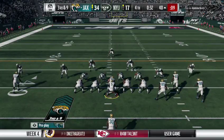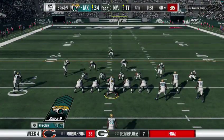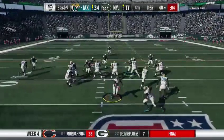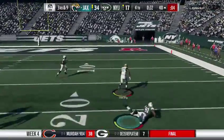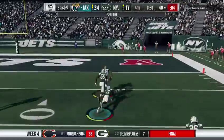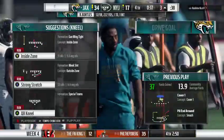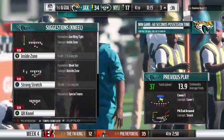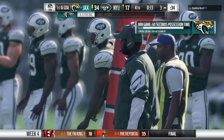Looks like the defense in press coverage here. Now a play fake. Bortles. Oh, he's got a man wide open, complete. And they do get him down, but he's inside the 5 all the way to the 3. They're able to convert on third down, and that sets up a 1st and goal.